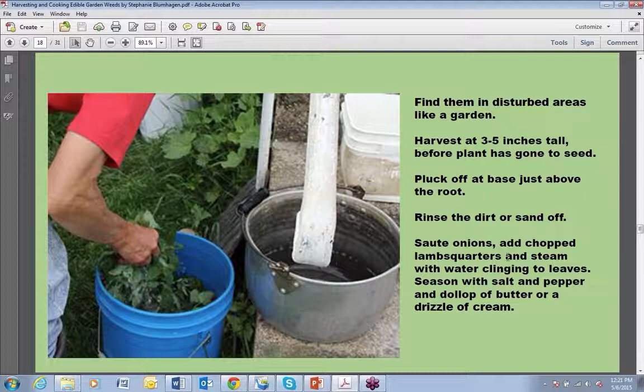So really basic way, again, you can cook them any way you would cook spinach, and they're great just sautéed or steamed. A basic recipe is to sauté some onions, maybe 1 medium or 2 medium. Add your rinsed and chopped lamb's quarters, leaves and stems, and steam them with the water clinging to the leaves. And then once they're cooked, season with salt and pepper, and either a dollop of butter melted over or a drizzle of cream is really good with lamb's quarters.